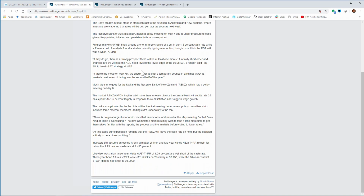and chances are we will see the Aussie head toward the lower edge of the 68 to 73 range, said Ray Attrill. If there's no move in May, on May 7th, we should see at least a temporary bounce in the Aussie as markets push rate cut timing into the second half of the year. Much the same goes for the Kiwi and the Reserve Bank of New Zealand, which has a policy meeting on May 8th. The market implies a little bit more than an even chance the central bank will cut its rate 25 basis points to 1.5%, largely in response to weak inflation and sluggish wage growth.